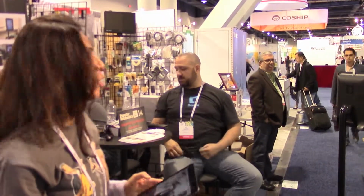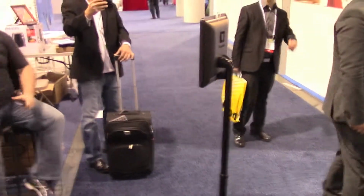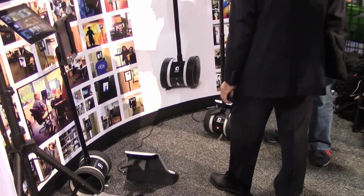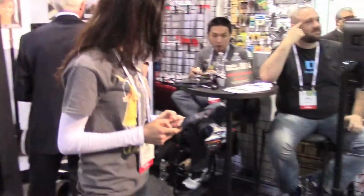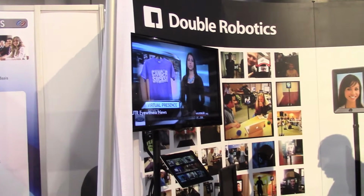for people that work from home. You're in control of it? Yeah. You park it right in there, and then it charges the iPad and the robot at the same time. How long does the charge last? 8 to 10 hours. There's a little girl, she's in New York, and she has cancer, so she gets treatment in Massachusetts. So while she's getting treatment, she's going to school.